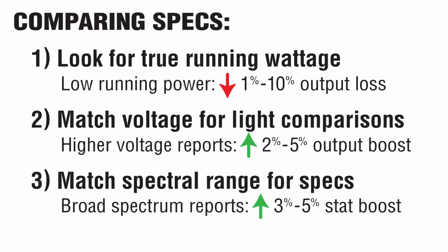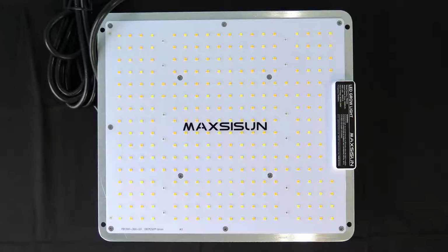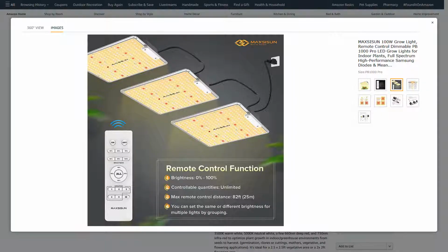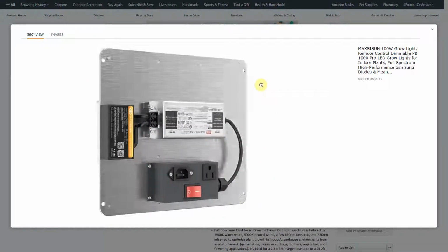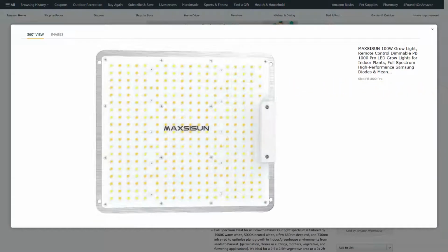And pay attention to spectral ranges, as some sellers inflate their stats by counting photons outside of PAR. Let's look into each light. Previously, we saw 3 budget models. Maxsisun's PB1000 was the best value, having a good power factor, basic dimming, and more light output. That model's been upgraded to the Pro, which features a far red diode, a remote control for dimming, and daisy chain power. So, this thing's an even better option than ever.